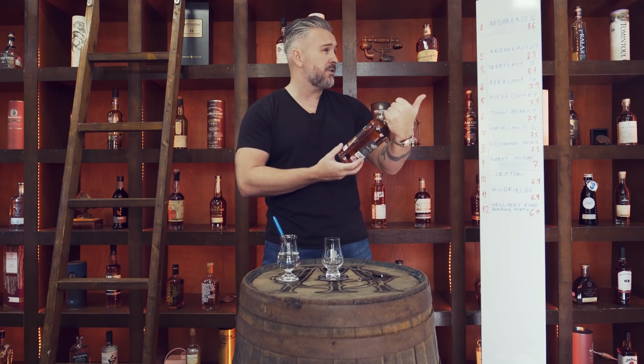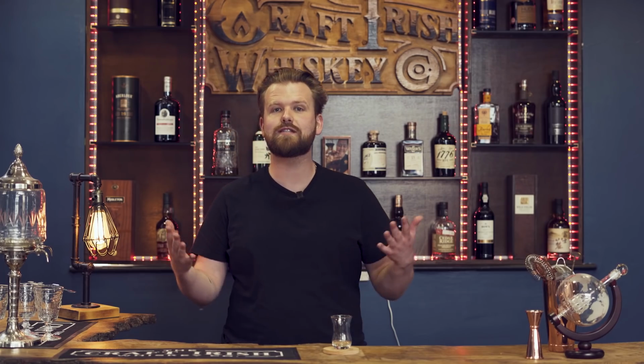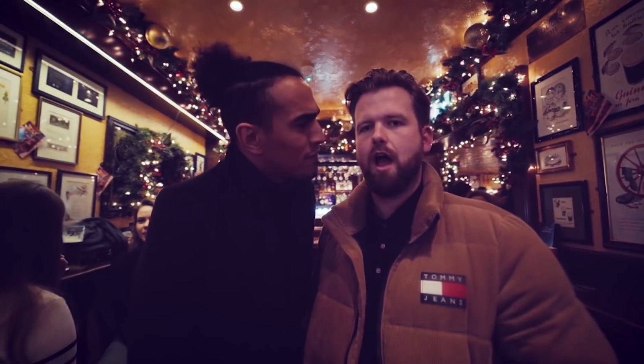I don't know what Copper Alley means. Do you know what it means? I'm guessing it's an alley. Copper Alley is, I don't really know the history of the name, but Copper Alley is in Temple Bar in Dublin, which, if you guys don't know, is like the central area of Dublin where all the bars are. Everyone goes there to party. It's a lot of fun.